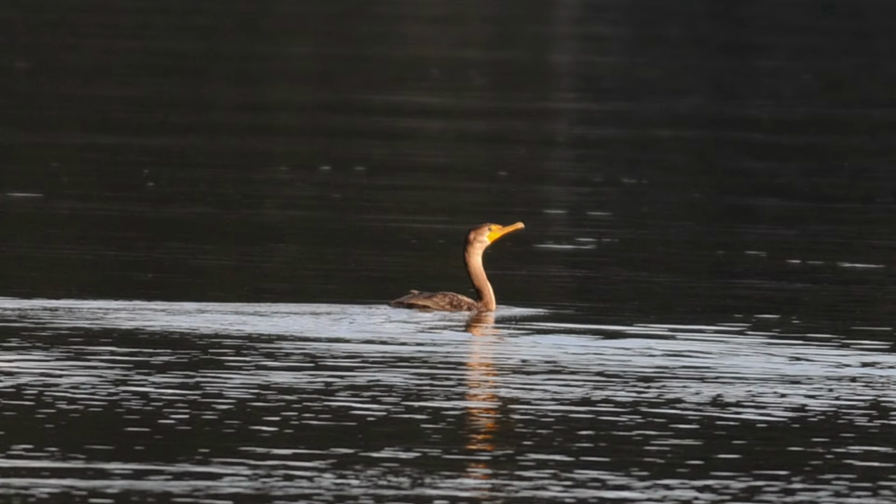Sneak down here on the other side of this butterfly right there. Boy, we got all kinds of stuff going on. All of a sudden, lighting's coming to life. Got this cormorant out here in the beautiful lighting.